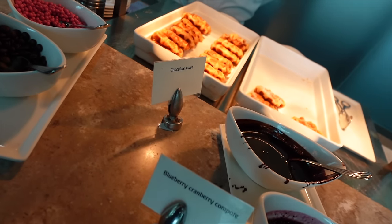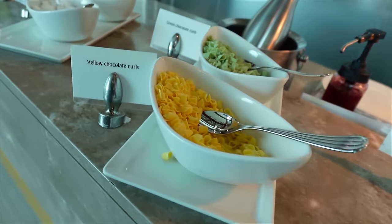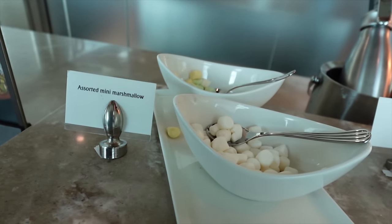You can get them with waffles that they have ready over there, some chocolate drops and different things and bits and bobs that you can use to put on your waffle if you wish to, some marshmallows even. I mean, there is a lot.